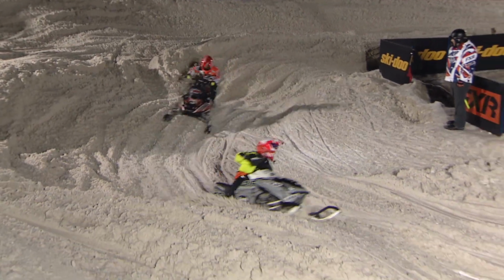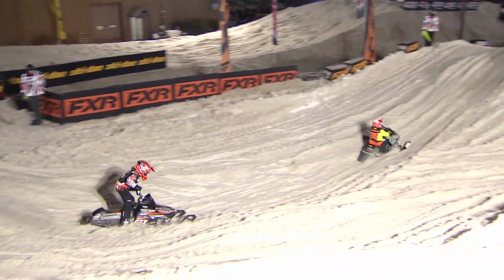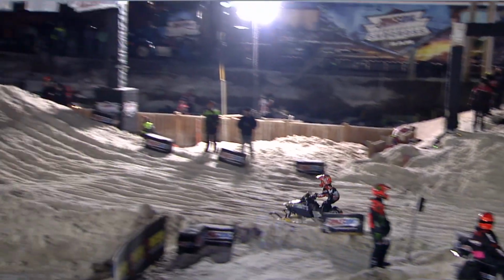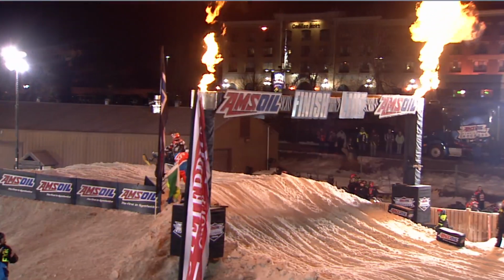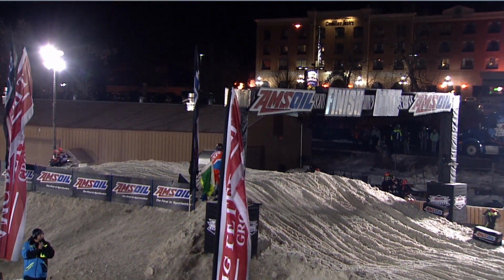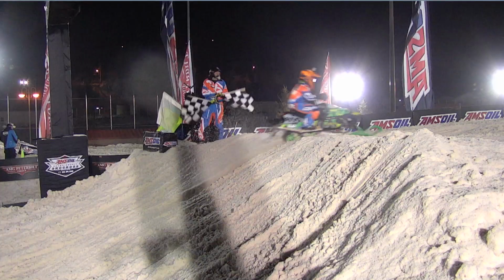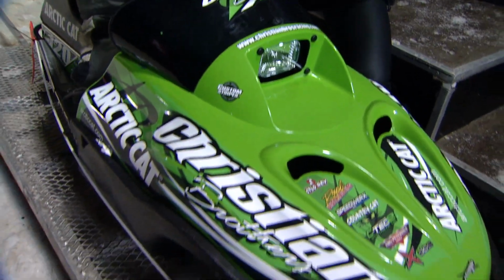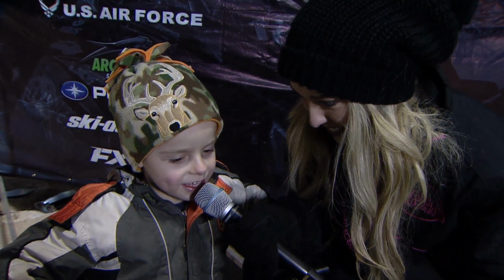So at each AMSOIL Championship Snowcross powered by Ram national event, they stage an Arctic Cat 120 sled giveaway contest. Cameron Cole, with a fist in the air, takes the win in Deadwood. And one lucky kid goes home with a brand new 120 sled. How exciting is that? Really excited.